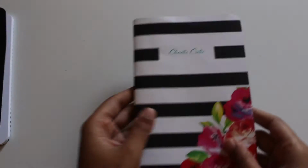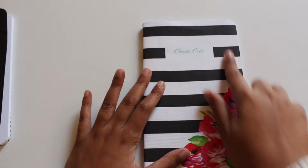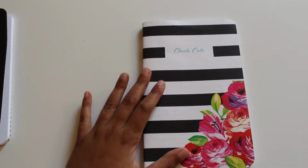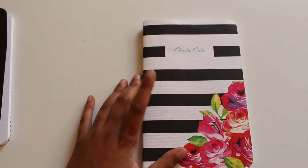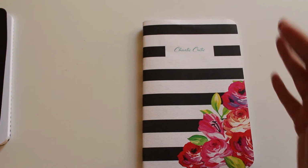Now for the classic, the first one that I got was this one, and this is from their Floral and Stripes collection, and this is the floral rugby stripe. I love anything with stripes and floral.